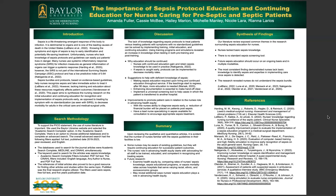When conducting this research to support our PICO statement, we used the Baylor Library's website and selected the Academic Search Complete option. In this option, we were able to choose other databases to help complete a more advanced search. To help filter this large-scale search, we made sure that it was the full text and not just a portion. We made sure the published date was within the last 5 years, which would be between 2018 and 2023. We made sure that all of the articles were peer-reviewed and in English.